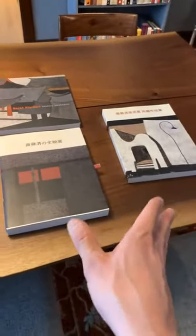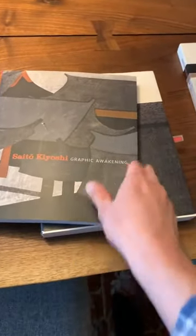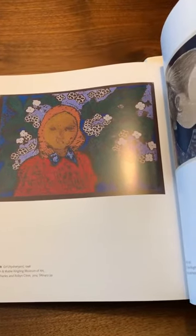Now, I want to highlight something. First of all, I pulled three really important and useful reference books when we're discussing Saito. This one was published by the Saito Museum in 1997. This one was published by the Saito Museum in 2003. And this book was just recently published by the Ringling Museum of Art in conjunction with the exhibition Saito Kiyoshi: Graphic Awakening. The book highlights about 100 or so designs by Saito, the vast majority from Chuck and Robin Citron's generous donation to the Ringling. And as luck will have it, I just pulled out the page, and this is the same design that I wanted to showcase from this book.